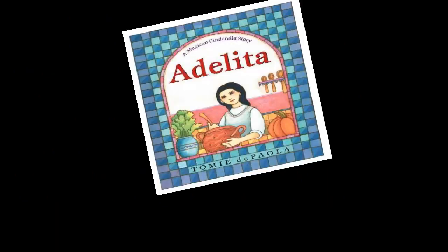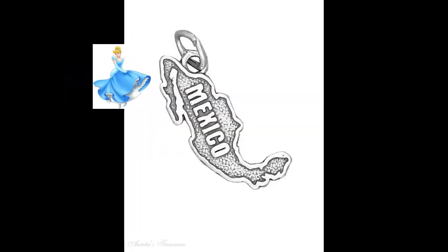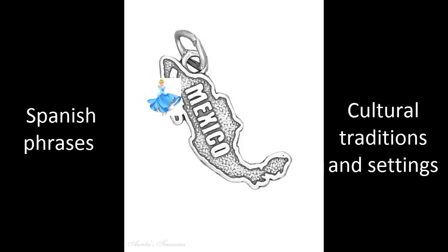Now, let's head to a book called Adelita, A Mexican Cinderella Story by Tomie dePaola. This book takes the classic Cinderella folktale, something many students will have already heard, and places it in Mexico. Spanish phrases, cultural traditions, and settings are all shown.